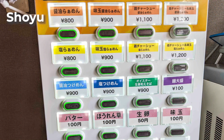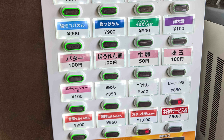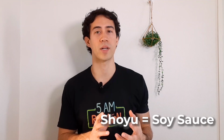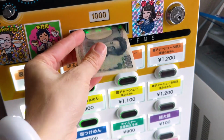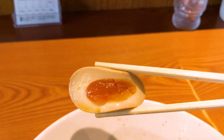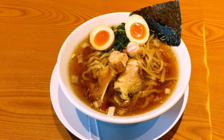So, they have shoyu and shio ramen, and the same for tsukemen, or dipping ramen. Hidden at the bottom of the ticket machine are a ramen with more pork back fat and also a miso ramen. Of course, all of these options are infused with ginger, and a lot of it. The shoyu ramen provides a bolder base, and the shio a brighter one, let's say. If you're not sure what to get, grab the shoyu. This button is for the shoyu with a soft-boiled egg topping. And here she is. Now let's break down this ramen: broth, noodles, and toppings.